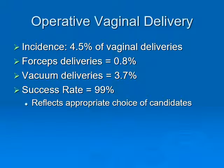Operative vaginal delivery incidence is about 4.5% of vaginal deliveries, forceps less than 0.8%, vacuum extractions 3.7%. Nowadays, there is a marked decrease, less than this, and the success rate equals 99%, reflecting the appropriate choice of the candidate. Nowadays, there is a marked decrease in the use of operative vaginal delivery, to the degree it's called a lost art.